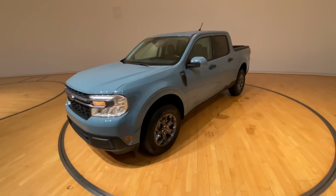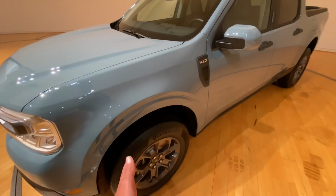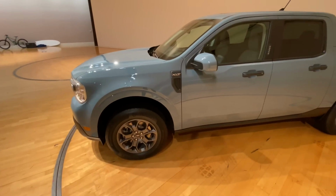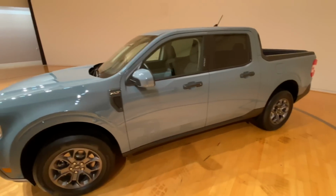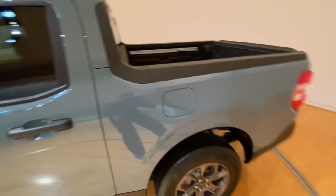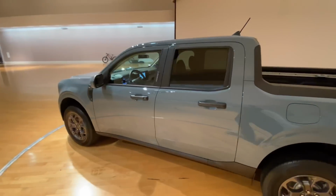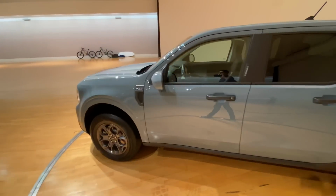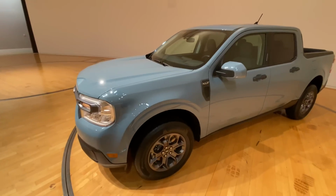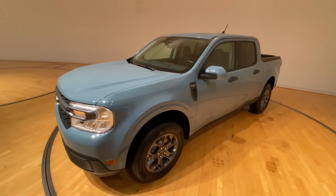Now the hybrid is front-wheel drive, and it's got a CVT, a continuously variable transmission. That's the only way you can get the hybrid version of this truck. So you can't get it in all-wheel drive, you can't get it in rear-wheel drive, only front-wheel drive with the CVT. But the cool part is, Ford is estimating 40 mpg in the city. That's right, 40 if you get the hybrid version of the Maverick.